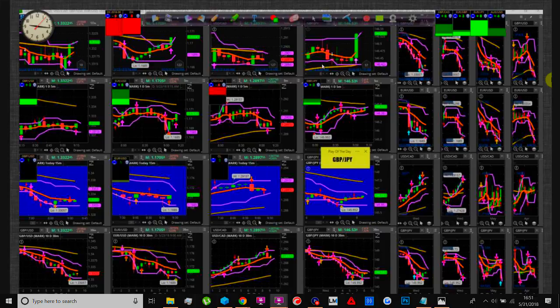Now, if we look at this trade, you see we have the 15-minute there, we have the 30-minute backing it, and we have our 1 hour. Now, it's generally a good idea to have a 4 hour, but it's not always necessary. I'll get to explaining why that is in a minute.